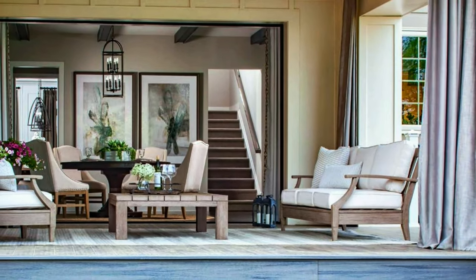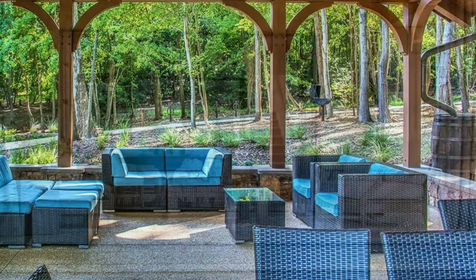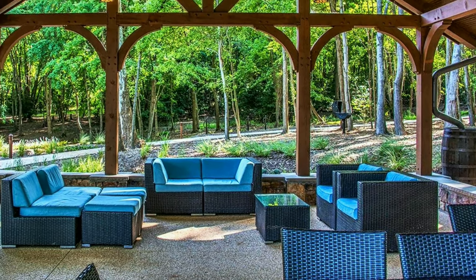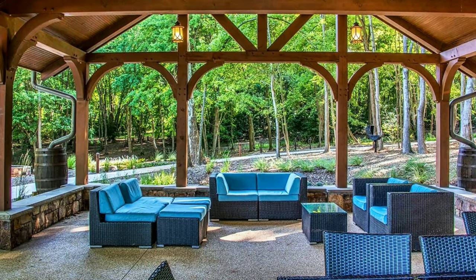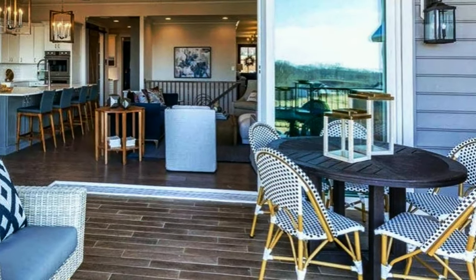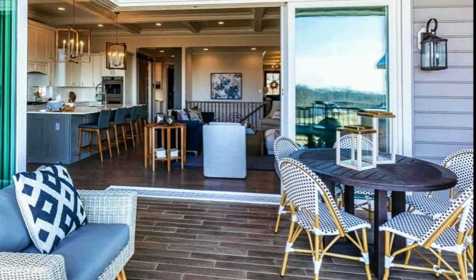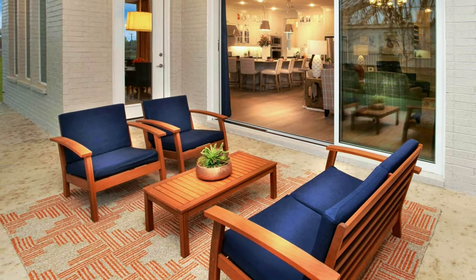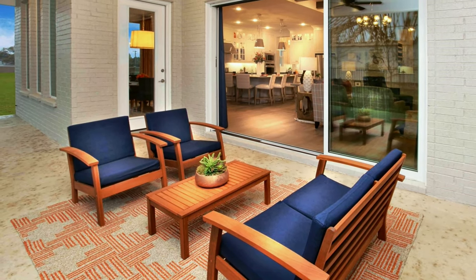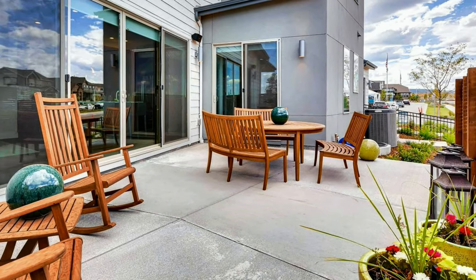Superb indoor outdoor living design idea. Beautiful backyard with blue outdoor furniture and a unique look. Another creative and inspiring idea for indoor outdoor living. Small patio with beautiful outdoor furniture. Quite large concrete patio with outdoor wooden furniture.